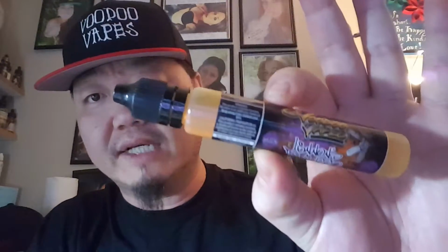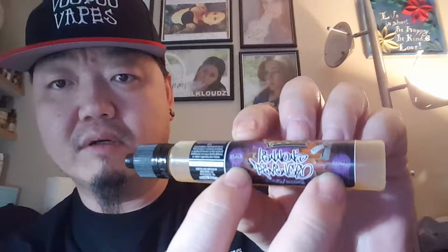So this is their bottle. Like I said, this is a 30 ml. And the flavor that I'm going to be reviewing today is called Lennon's Revenge. It is a simple and delicious sweet and fruity bowl of strawberry cereal. Strawberry works for me. So it does have the VooDoo Vapes line with the little voodoo doll. It does say Lennon's Revenge. And it does have the size and the nicotine, which is right here on both sides here.